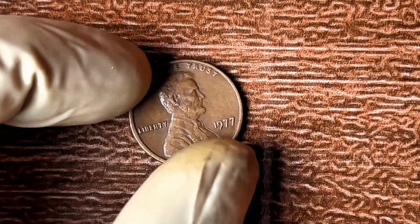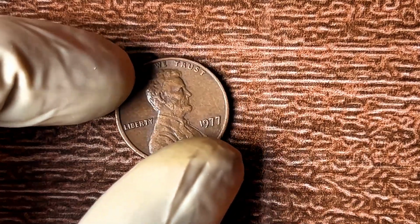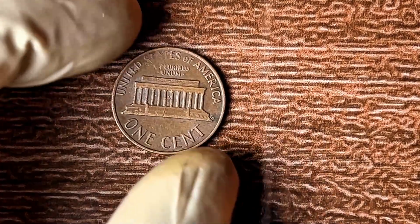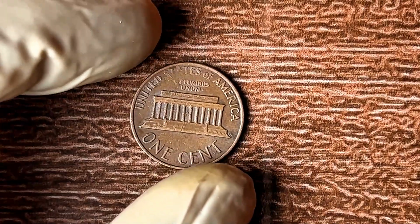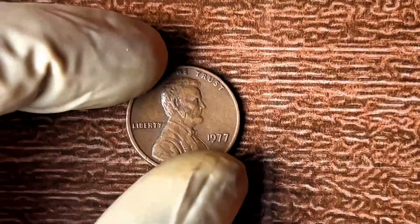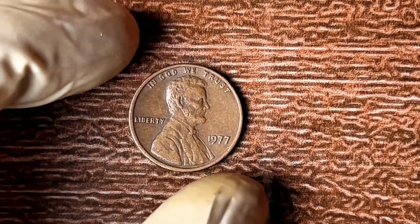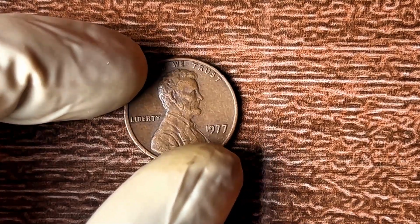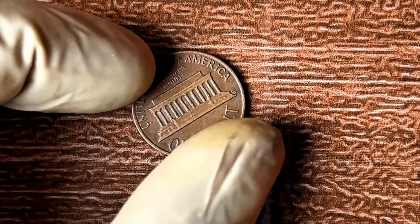Alright, let's talk specifics. To determine if your 1977 no-mint mark penny is a jackpot, check the condition. The closer your coin is to mint state, shiny, no scratches, no wear, the more valuable it is. Grades like MS65 or higher can skyrocket its worth. Look for errors, double die obverse, misalignments, or other minting errors dramatically increase value. Get it authenticated. This step is crucial. A professional grading service like PCGS can verify your coin's rarity and assign it an official grade.